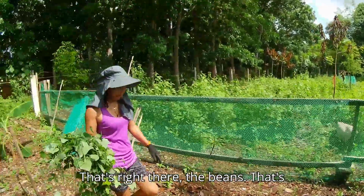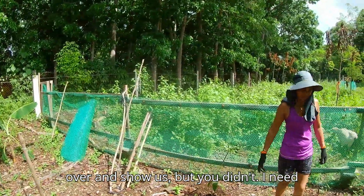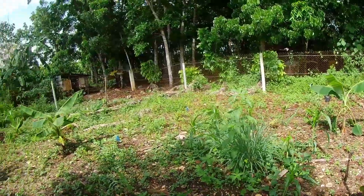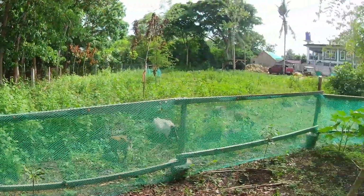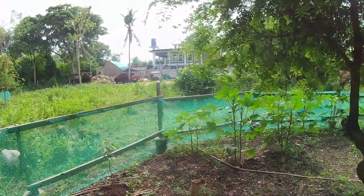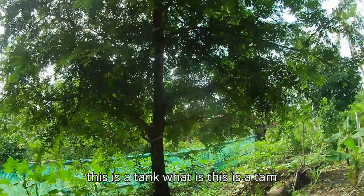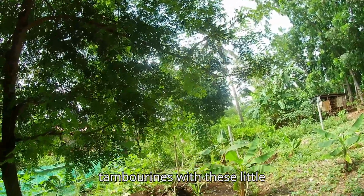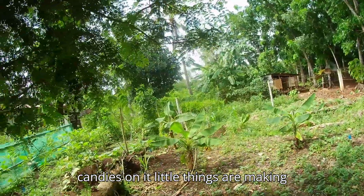Squash right there, the beans. Squash and beans, that's what I was kind of hoping for. You'd come over and show us, but you didn't. The little thing, the bitter gourd. Bitter gourd, alright. Saluyot. The lemongrass. What is this? Is this a tangerine or whatever? Tambourine. Get these little candies on it, little things they make into candies.